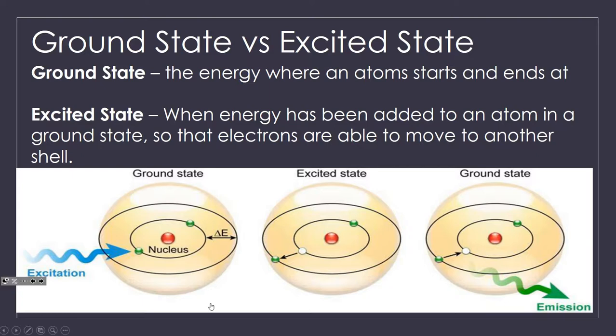Okay, as it falls back down, it gives off energy. Now it can give off energy as light, as sound, as heat, as infrared rays, as UV rays, as radio waves. It can give it off a lot of different ways. So we excite it, we put energy into it. That energy has to be a specific packet in order to move from one level to the next. Then once we get to that excited state, we're up there, but after a while we get so tired that we come back down to the rest state or the ground state and give off an emission.